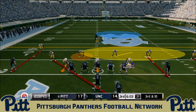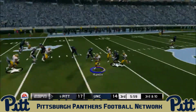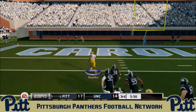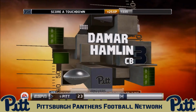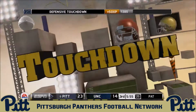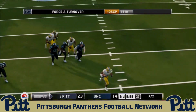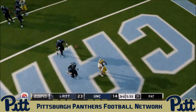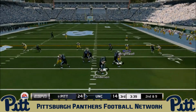But North Carolina, 3rd and 10 of their own. So both of the offenses really sputtering here in the first half. And that's an interception. Damar Hamlin steps in front of the ball, and the Panthers are going to rumble all the way for another defensive touchdown. That's 3 turnovers by the Tar Heels, and they have all led to Pitt Panthers touchdowns. Damar Hamlin jumps the route intended for Elijah Hood, takes the ball away. There's nobody to stop him, and he's into the end zone, and the Panthers lead 24-14.